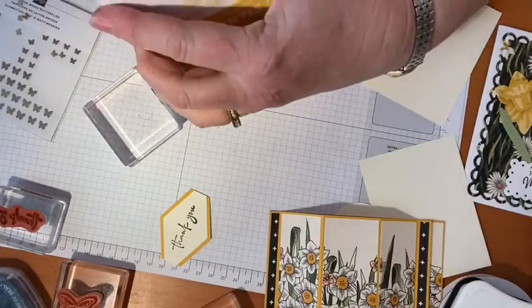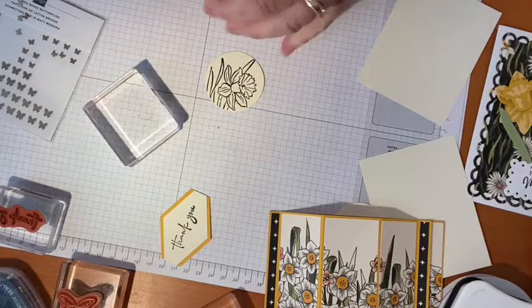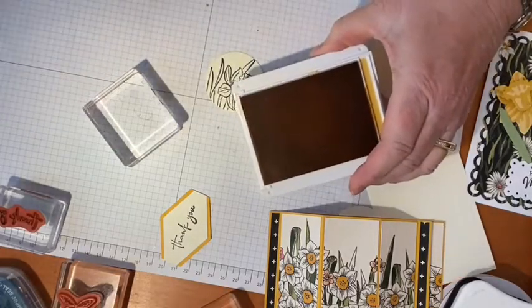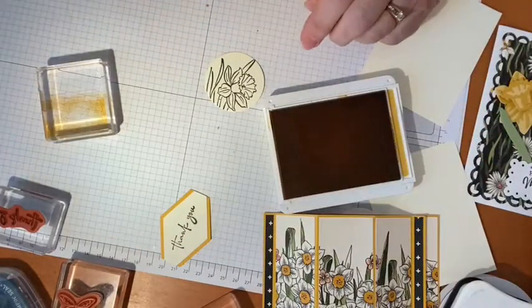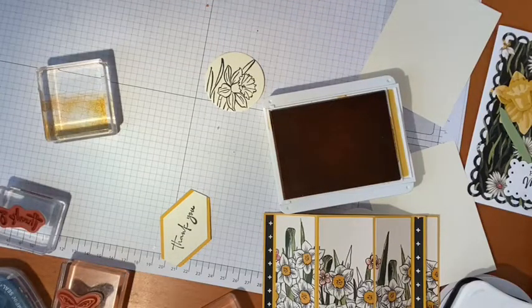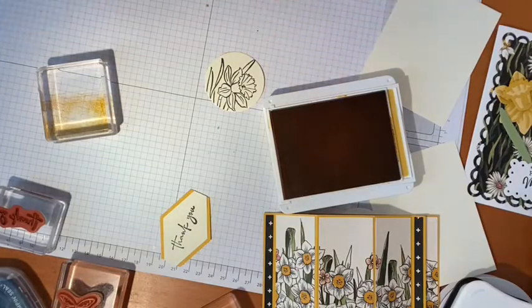That's what's so great about Stampin' Up! is we have different ways to color. So how do we want to color this one? Well, the other ones we used some watercolor pencils, and this one I'm going to use one of our blends.